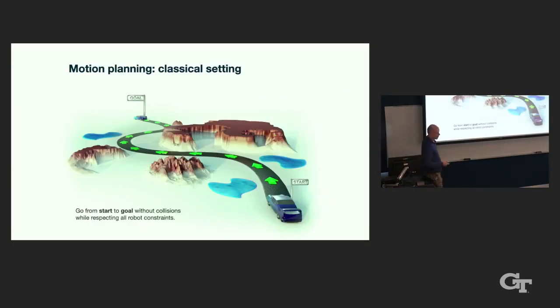So let's start from the very basics. Motion planning really is a very simple problem. You think it would be solved by now, and Seth and I were just talking about this. Isn't this solved by now? Why are we still thinking about this? It's the problem of just getting from A to B without colliding with anything while respecting kinematic and dynamics constraints.